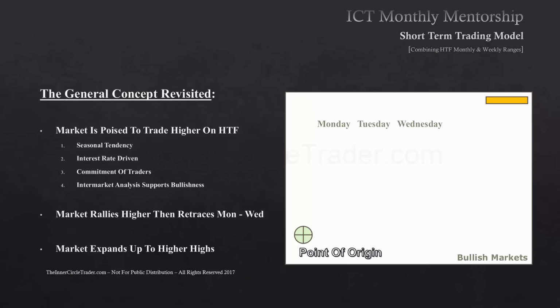Okay, the general concept revisited. We're looking for a market that is poised to trade higher on a higher time frame. Now, we're going to be looking for seasonal tendencies to help us. We don't require it, but it's always going to be a bonus. And we're looking for interest rate driven conditions. In other words, is the bond market moving? Is it stagnant? Is it going sideways? Preferably, we're looking for a market that's moving around.